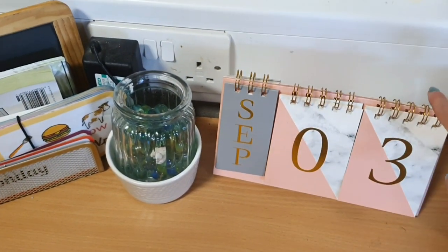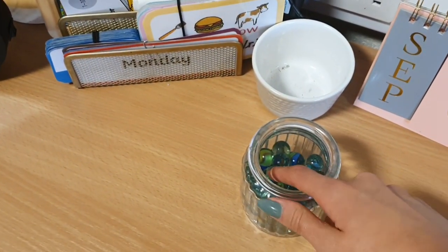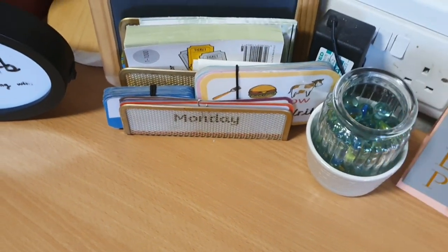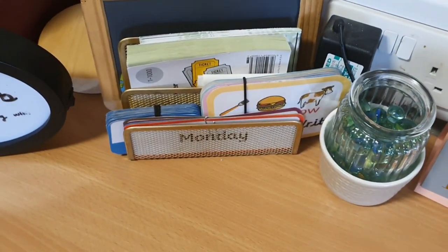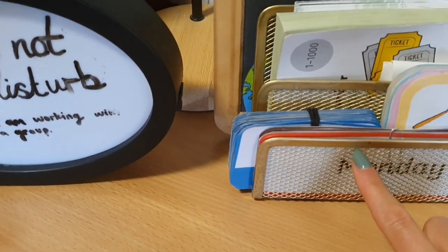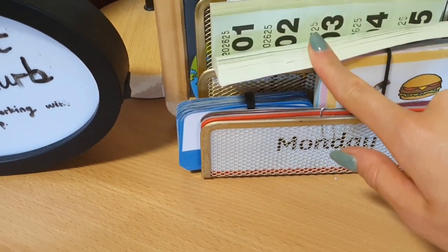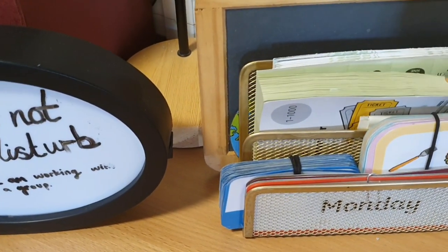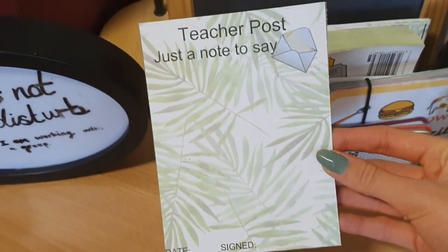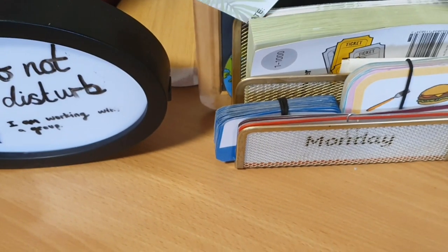This is the day the kids come back, so that's all ready. I've got marbles, because each marble is 30 seconds that we have to wait. If they're talking and stuff, I just put a marble in the jar. And this thing I actually got for free once and sprayed it gold. And I used raffle tickets, which is another behaviour management thing. I've got these lovely notes from teachers in here.